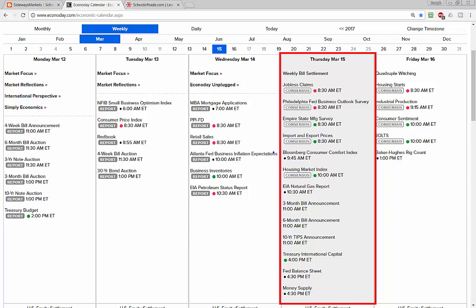As far as the news events for tomorrow, there's not a lot to work with tomorrow morning. Outside of the 8:30 news, we got jobless claims and, of course, the Philly Fed number tomorrow at 8:30 Eastern time. We got some numbers at 10 o'clock on the housing market. And, of course, you have the TIC flows, the Treasury International Capital, at 4 o'clock Eastern time. I don't expect those to be that big of a moving event.